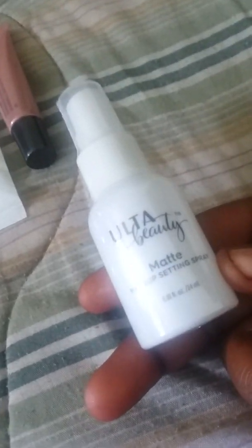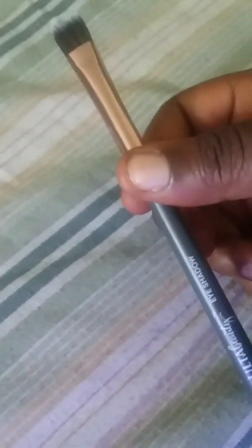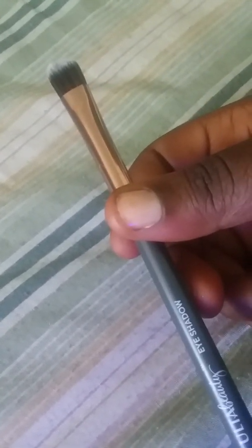Then I got the Ulta Beauty Matte Setting Spray. I always need setting spray, so I'm happy I got this. Then we got this brush duo. This is supposed to be a blush brush, but to be honest, this is probably going to be a contour brush for me. Yep. Contour brush. And I got this eyeshadow brush, which I'm probably going to give to one of you guys, because I got a lot of eyeshadow brushes. But I love brushes. I love getting brushes. So I'm excited about this.